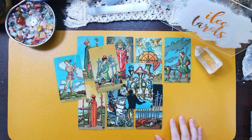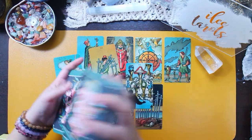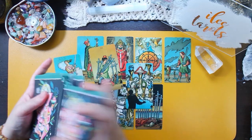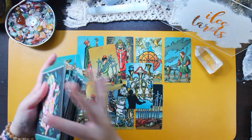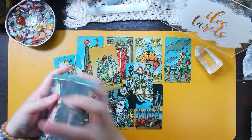Let me see. Now I'm going to pull some oracle cards for you. I'm thinking of pulling this one for you. Hang on. Okay, this is one of my favorite oracle decks of all time. It's called the Wild Offering Oracle deck. So let's give it a shuffle. Universe, what messages do you have for pile number 2? One message from this deck with regard to their good news.